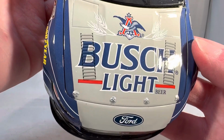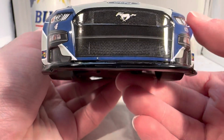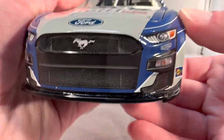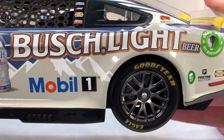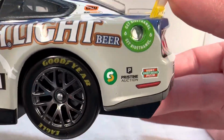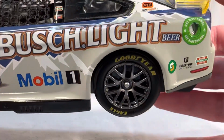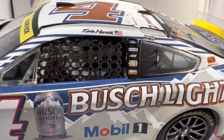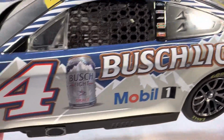On the hood, you have Busch Light Beer. Got the retro Busch Light logo with the eagle and everything. Got Ford Mustang number 4 and Stewart Haas Racing. Down the side, you have Busch Light Beer. I love that metallic gold edge to it. Got Mobil 1 down there. Got Subway, Pristine Auctions, and Hunt Brothers Pizza in the back. Got Gear Wrench on the C post. On the B post, you have Ford, Mobil 1, Haas, Hunt Brothers Pizza, and Rush Truck Centers.